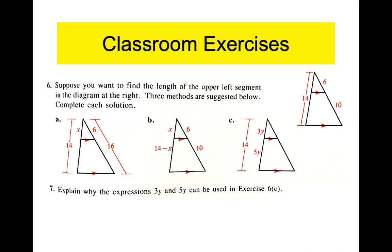Probably. All right, Jack, give me one that involves the x's. 14 minus x over x equals 6. Okay. Allie, give me one that involves the y's. 5y over 3y equals y over y. Ooh, they only gave us one side. What if you say 5y over 14 equals 3y over 14? That'll work. Got the last one, Anna. Hey, there's no variable here. Oh, I know why. This was the original one, right? By the way, you could have used 6 and 10 on this side. That's why that didn't happen. Okay.